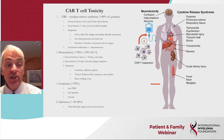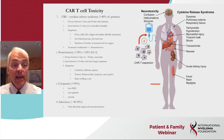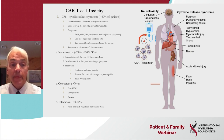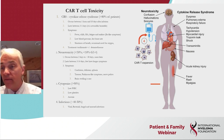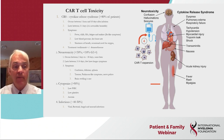The second one is neurotoxicity. This actually also can occur anywhere from a couple days after the CAR into the first month. And that's why we have you stay locally, and we want somebody to follow you closely. It typically lasts anywhere between 3 to 7 days, sometimes as much as 2 weeks. Some few patients have it longer, but all of these tend to be reversible. It's a majority of the cases, it's very reversible.